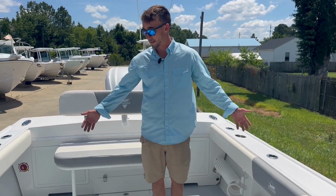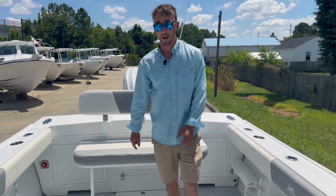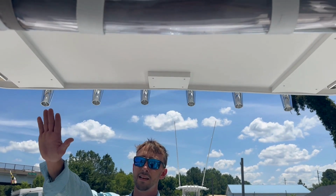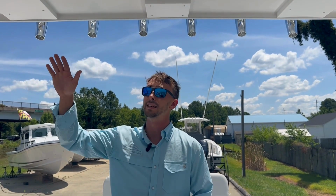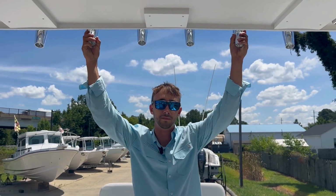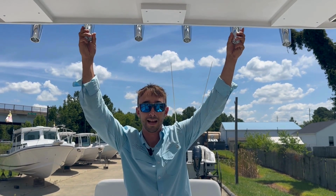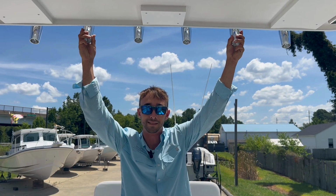Super big cockpit here. Have a ton of room for hosting company, fishing, etc. The extended hardtop that we offer. You can get this in the Chesapeake, which just has the enclosure up to the cockpit, or you can get the extended hardtop with the rocket launchers up top. This gives you some extra shade for when you're out and you're just hanging about. You want to get out of the sun. It's a long day. It's a hot day right now. It's about 90 degrees here in Maryland, and it's nice to be able to step inside and get out of the sun for a little bit.